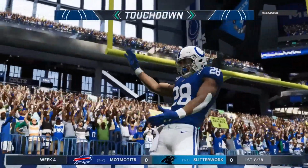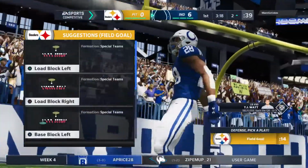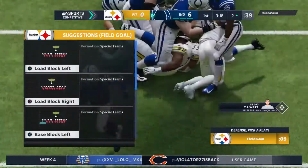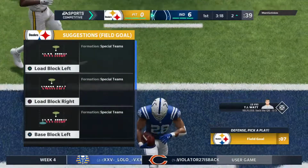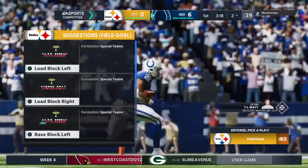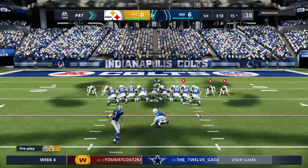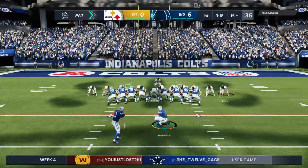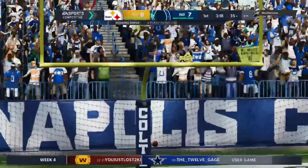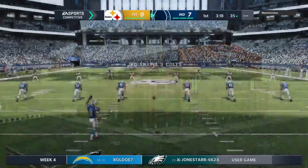Touchdown, Indianapolis. Jonathan Taylor, his 4th touchdown on the year. And the Colts take it right down and score on the opening drive. Now for the point after. For the extra point. And this is good to make it 7-0 Indy. Makes the score Colts 7, Steelers nothing.